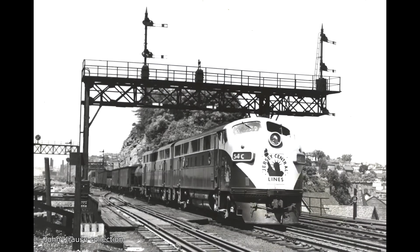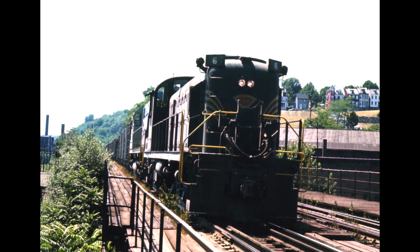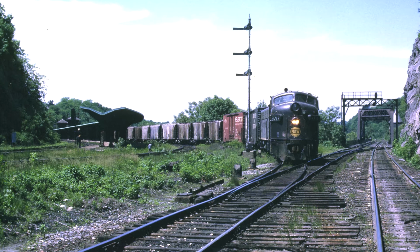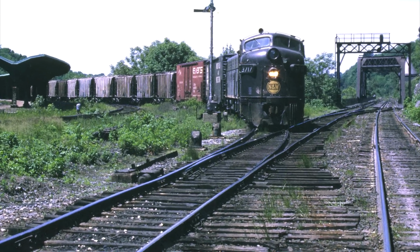Jersey Central F3 units crossing through the Mount Ida rock cut in 1948. Lehigh and Hudson RS3 Alco units, eastbound, headed to the double slip switches in 1964. It's 1972 and the Central New Jersey has abandoned all lines in Pennsylvania. Borrowed power from the Norfolk and Western is on the connecting track. Note removal of double slip switches.